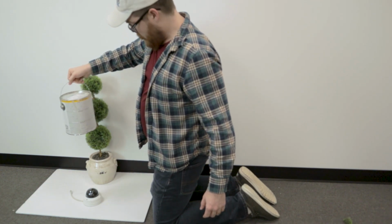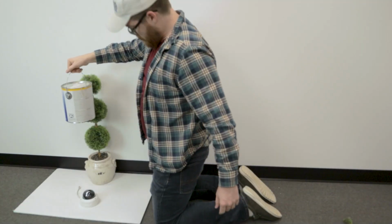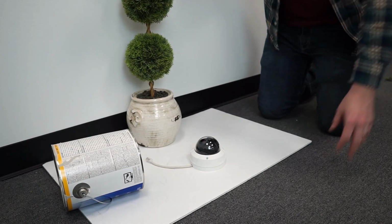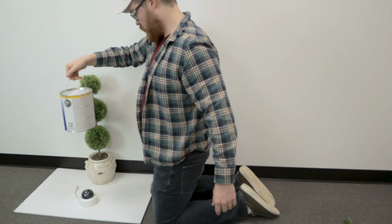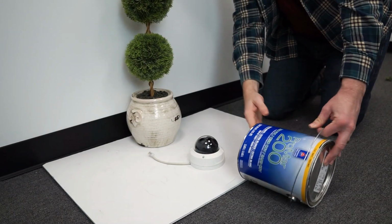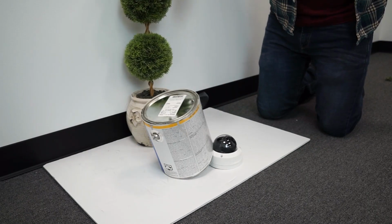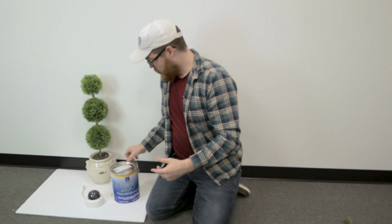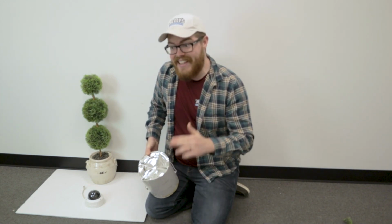So in order to get an IK10 rating, a security camera needs to be able to withstand 20 joules of impact. Now a joule is just a fancy word for units of energy. So to see if this camera is IK10 and can withstand 20 joules of impact, we are dropping a 10-pound object, which is this bucket of paint, from a height of 15 inches or about 1.5 fake plant leaf balls. Well, it looks like there is absolutely no damage done to this camera, so I would consider this IK10. However, check out the bottom of this paint can. Yeah, I'd say this paint can is not IK10.